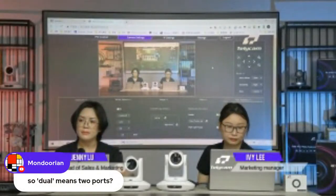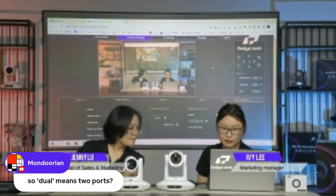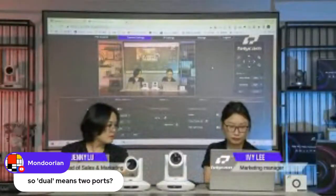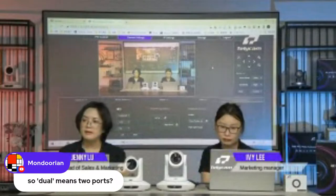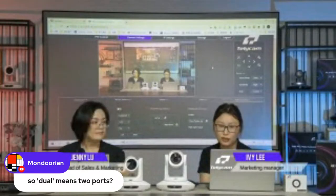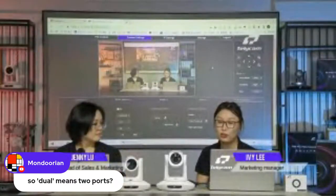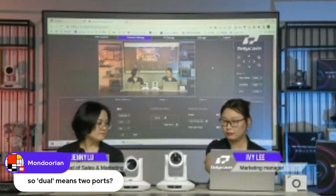So there's another question. We have one unit in store. So dual means two ports? No, dual does not mean two ports. There's only one line-in input port.